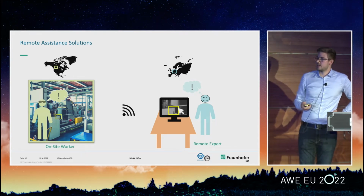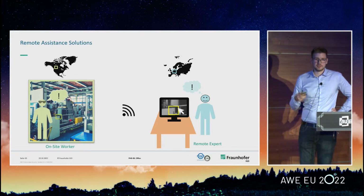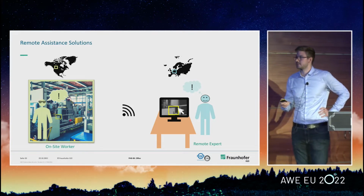Also, here on the left-hand side, instead of a tablet, you can use AR glasses in order to have it within your field of view, not on this tablet device.